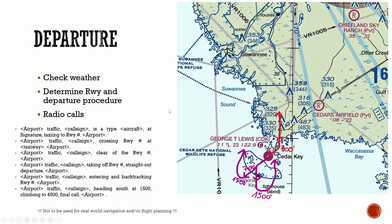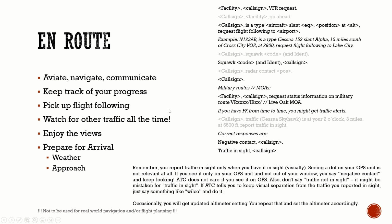All right, so that's the departure. Then we have the en route portion of the flight. If we are under ATC, then we might pick up flight following and so on. But if we are not, then of course you concentrate on aviating, navigating, and then communicating. So keep track of your progress. Make sure that you time your legs according to your navlog, and try to get to the destination.